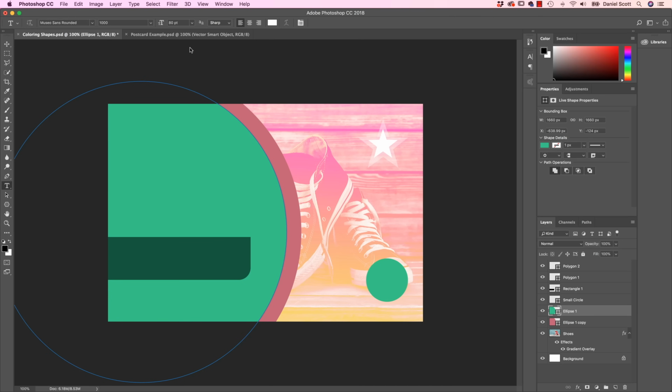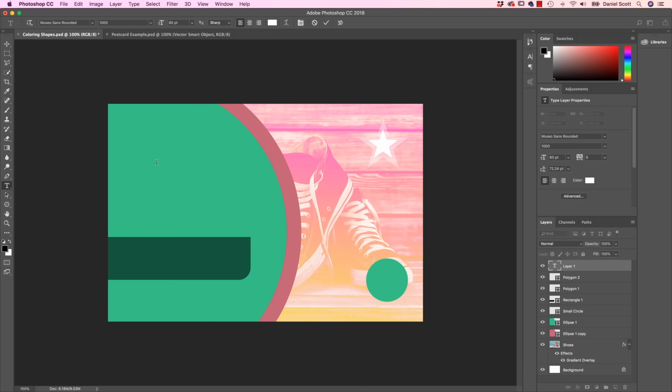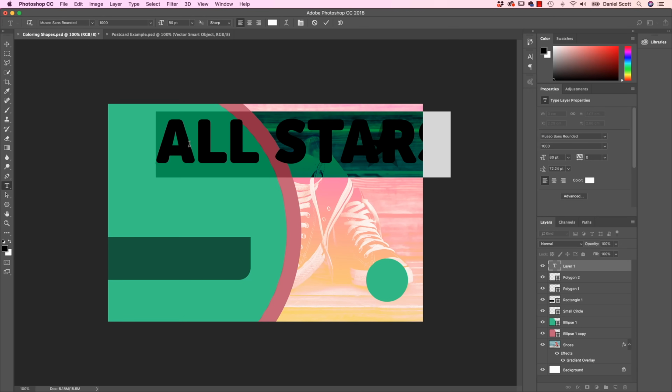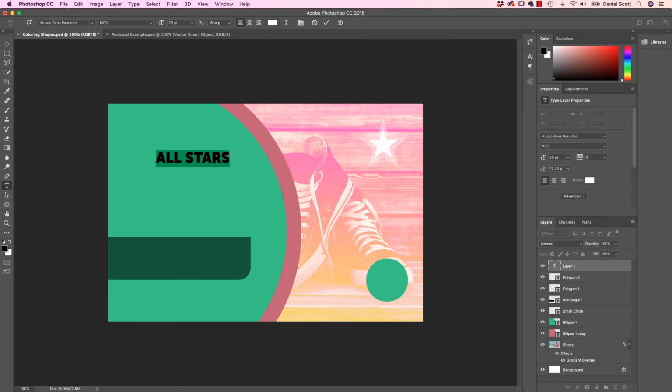So if you do run into that problem, go to undo, then go to select and choose deselect layers, so there's nothing selected. There are two ways of adding text. If I click once and start typing, all stars, it'll just go on forever. I'm going to select all this text, dragging my mouse across it, and pick a friendlier font size for you guys to see. So if you click once, it's just going to keep going forever.